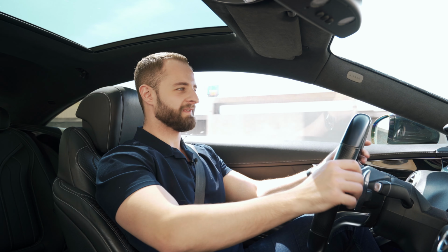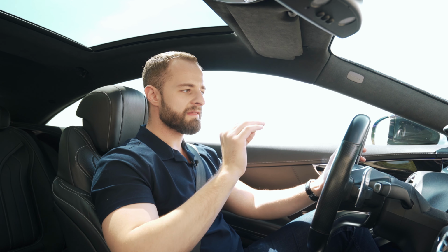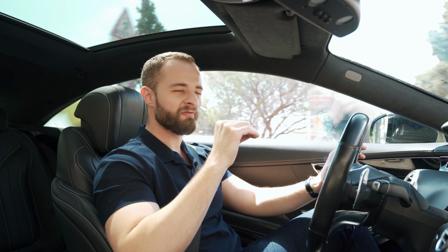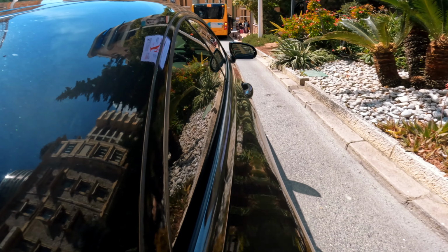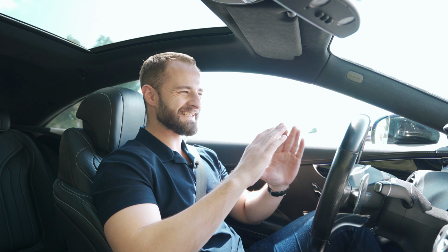That's it. You are so isolated from the outside. The only thing you can hear, a little bit of it, is this mighty, powerful V8 engine in the front. How did they do it? Aerodynamics. They made the car with one purpose: silence.